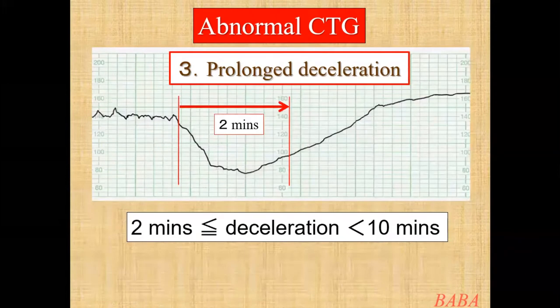The third abnormal CTG pattern is a prolonged deceleration. An early deceleration, a late deceleration, and a variable deceleration do not exceed 2 minutes. If your deceleration lasts 2 minutes or more, and returns to the baseline within 10 minutes, it is called a prolonged deceleration. It may be a severe deceleration of a late or a variable deceleration.